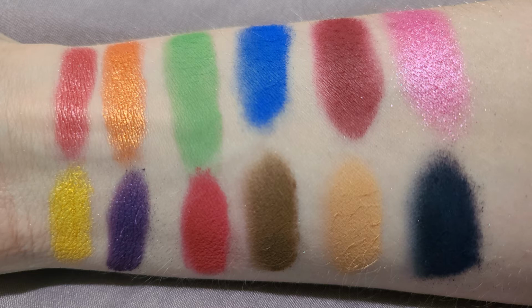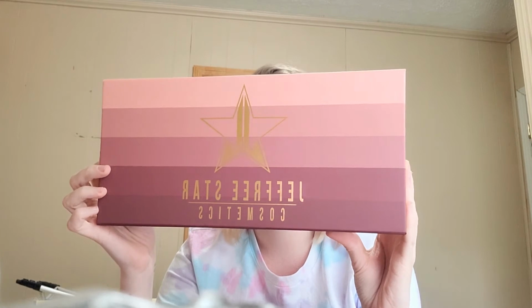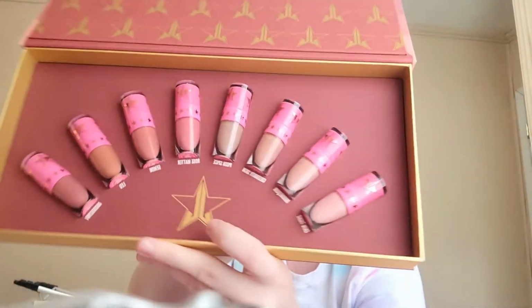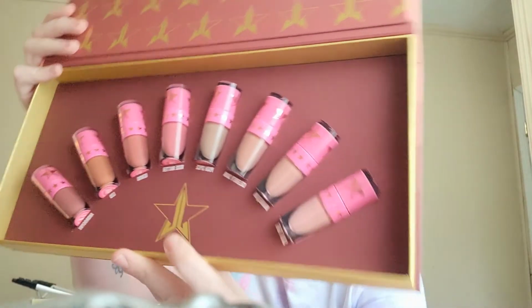But now, real quick, let's get to what I got. I got the freaking nudes. I got all the mini nudes. And because I didn't watch the videos, I didn't know that some people got the reds still, which I thought were discontinued or whatever. So I was kind of sad I didn't get the reds because I used to be a red lipstick person. But it's okay, I got some of these nudes and I can wear maybe at least 3 of them. Hi, Fungus. Stop it.